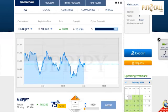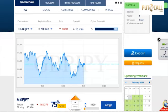We click up. Since the trend line is going up, we enter $100, apply and approve. See the confirmation and exit.